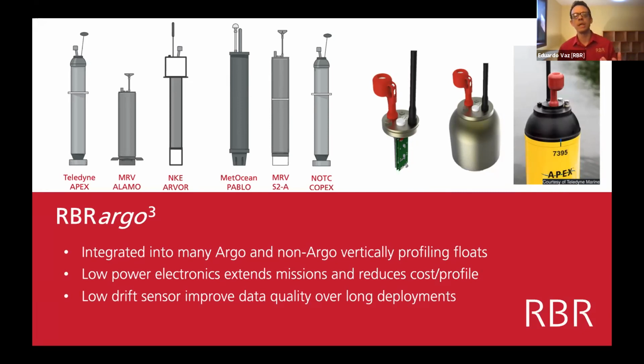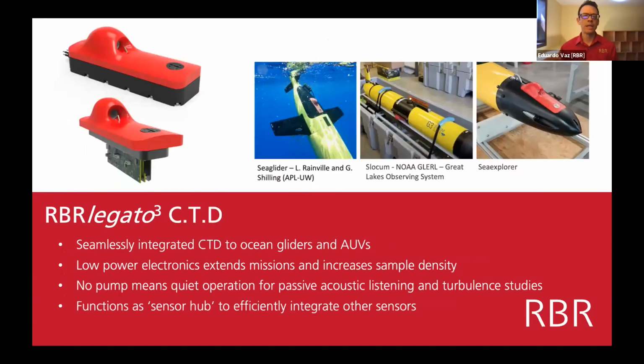It's the same CTD that we have in the Concerto or in the Brevio that you saw before, but in a form factor that fits these floats quite well. And again, the key for Argo is to be able to extend the missions and really reduce the cost per profile. So we are able to do that so that we can get the most data out into the Argo system.